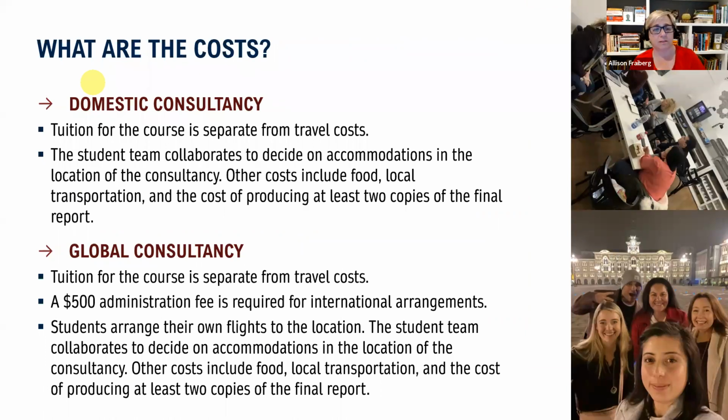What are the costs? Now, with the domestic consultancy, of course, tuition is separate. You'd pay tuition if you were taking your regular capstone. You'll obviously pay tuition if you're taking this in place of your regular capstone. Now, in addition, there are going to be travel costs.